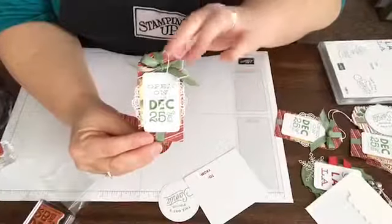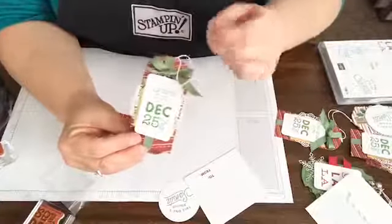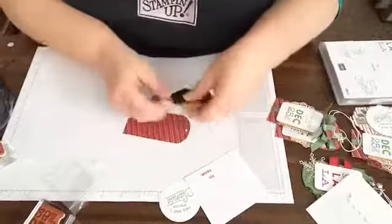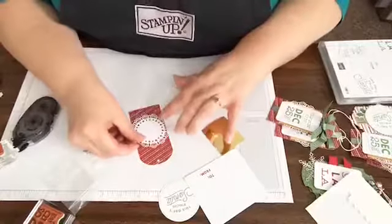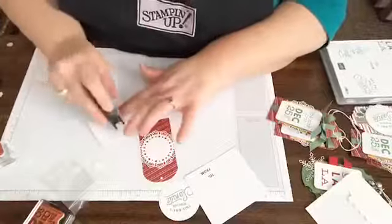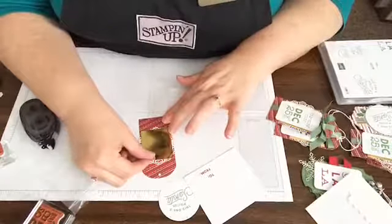say to cut the doily in half again, but I did this one without cutting it. There's enough showing that I'm good with that. So I'm going to put my doily down, kind of centered. It's showing on the side. I'm good with that. Then we have this piece of gold foil that goes down.